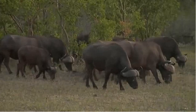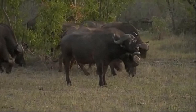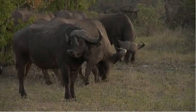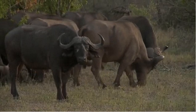Also, you have to be very careful when walking buffalo bulls on foot, but buffalo herds are a completely different kettle of fish, and you can actually get very close to them on foot and sit down, and they actually walk right past you. It is an incredible experience, and just to listen to all the sounds they make.